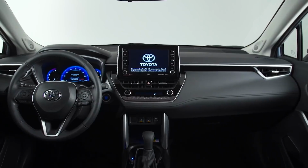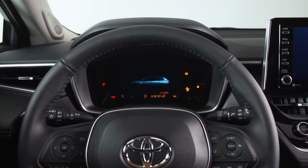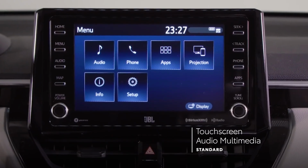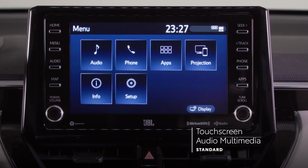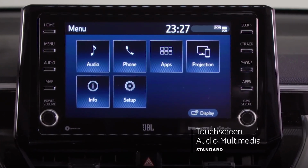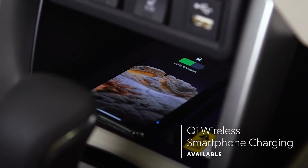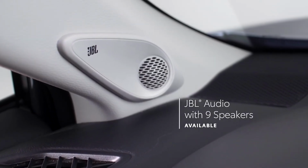The Corolla Cross uses the current version of Toyota's infotainment interface, which isn't particularly modern but is relatively straightforward in its operation. A squared infotainment display flanked by shortcut buttons sits on the Corolla Cross's dashboard. The same setup will be used in several current Toyota models, which offer 7 and 8-inch displays. Apple CarPlay, Android Auto, and Sirius XM satellite radio will be standard. But wireless smartphone charging, rear seat USB charging ports, and a JBL stereo system are optional extras.